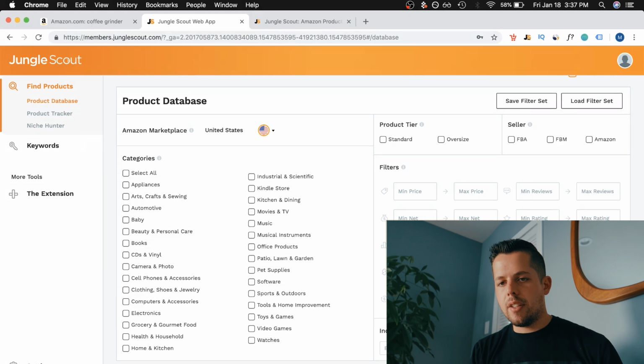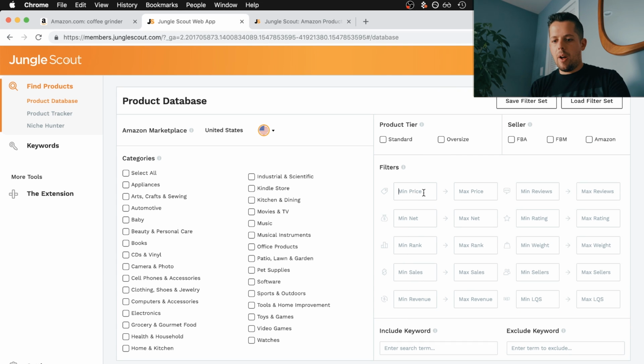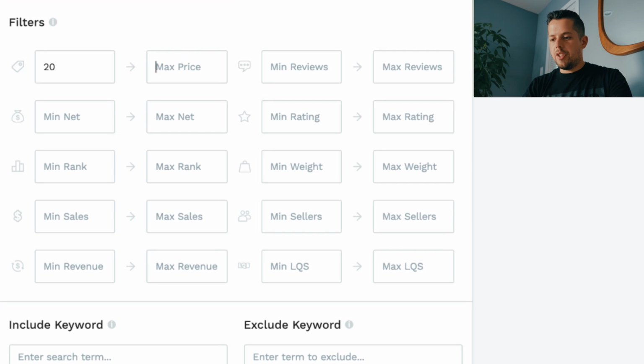What this does is allow you to search all of Amazon at once based on criteria that you set. So for example, you could say, I want to find products that are within $20 to $30. These are made up criteria. I'll talk about this in a second. Let's say at least $8,000 in revenue and maybe maximum 30,000, so I don't get anything crazy, but you get the idea. Oh, maybe put like less than 75 reviews or whatever.